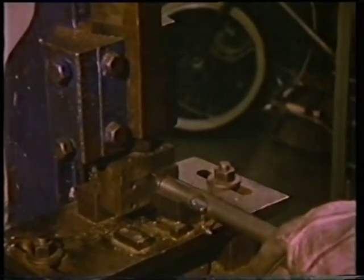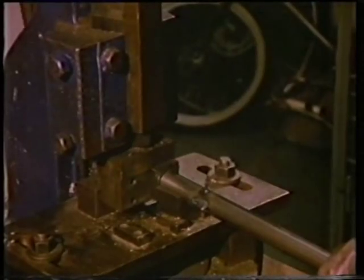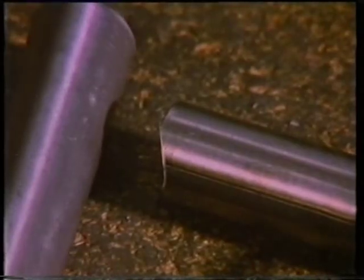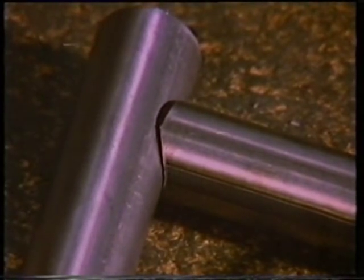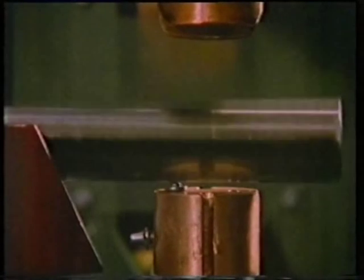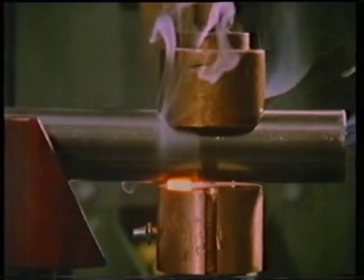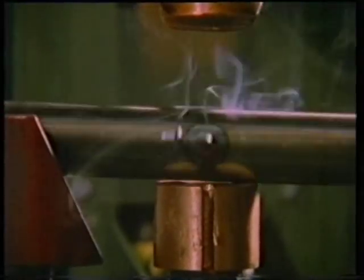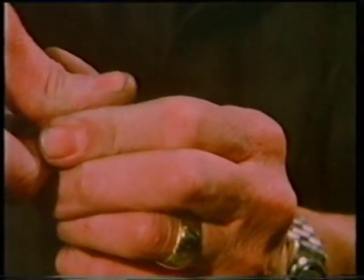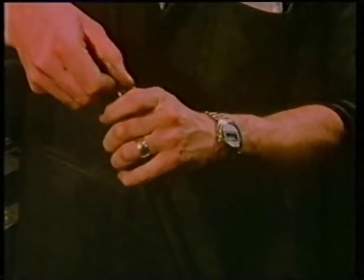The mild steel seam-welded tubes that will make up the frame are bought in, cut to size. The ends are then mitered so that the tubes will form the correct angle when they butt together to make the frame. Small accessories, like pump pegs and cable clips, are electrically welded to the tubes. Spirals of brass, known as preforms, are inserted into the tubes for the later brazing operation.